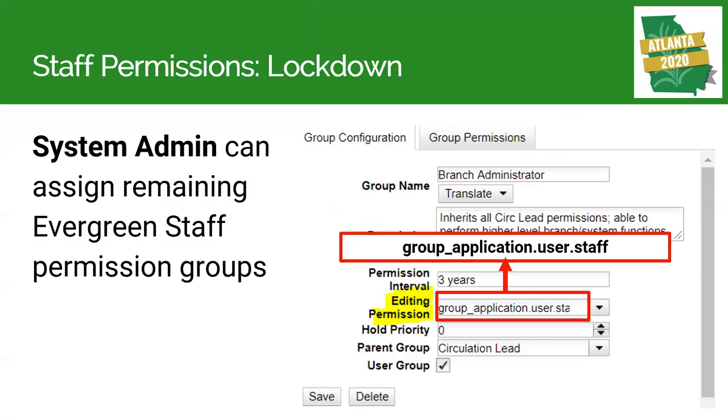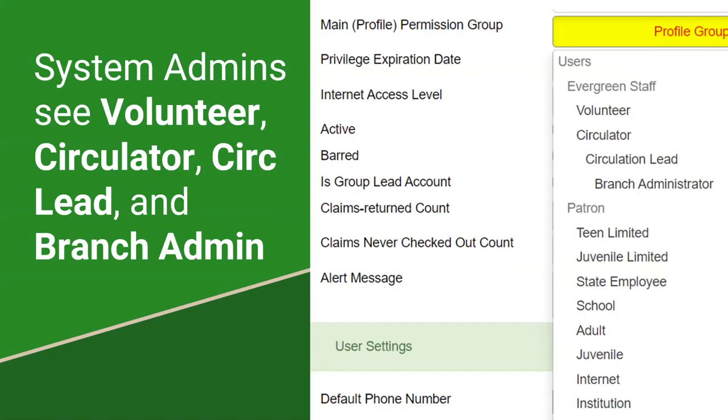If we look at the branch admin example on this screen, the editing permission applied is group_application.user.staff, which is then assigned to the system admin permission group. That means that system admins are the only ones who can assign any account with that editing permission. So system admins only see and can assign volunteer, circulator, circ lead, and branch admin in the patron registration screen. And that means for staff accounts, they can assign patron accounts as well.